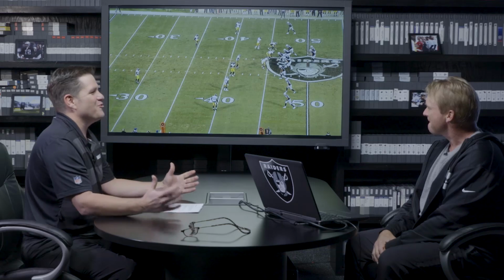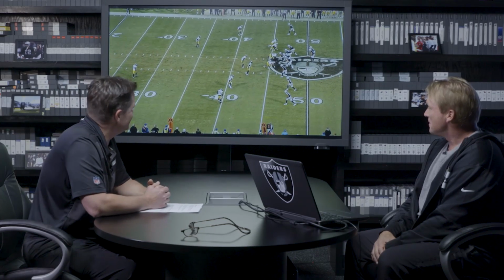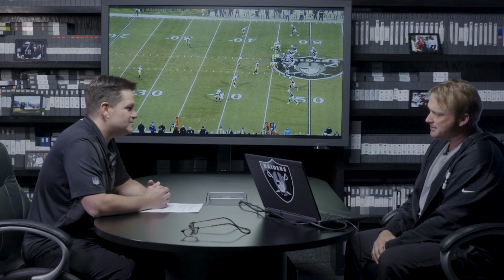So you see guys from all different decades coming back to be with the silver and black, and it's special. Yeah, it is. How about this? This is the drive that made it all happen. Well, this throw here epitomizes what we've been talking about with Carr.